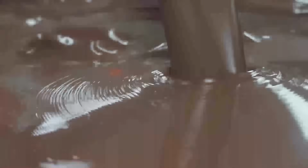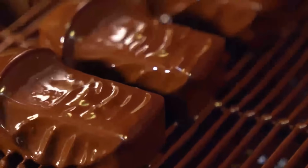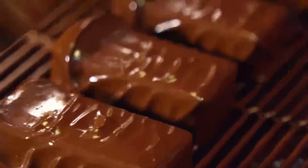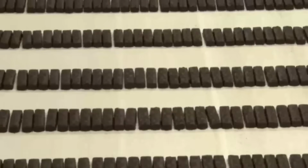Air knives or vibrating plates remove excess chocolate, and decorative features, such as surface ripples, may be added by adjustable nozzle heads or vibration patterns. The chocolate-coated bars are immediately conveyed into another cooling tunnel, this one much longer and colder, designed to gradually bring the chocolate to a solid state without creating bloom or surface imperfections. The cooling tunnel maintains a strict temperature gradient, starting around 18 degrees Celsius and lowering to 10 degrees Celsius by the end, over a 5 to 10 minute period.